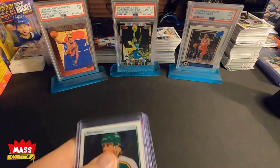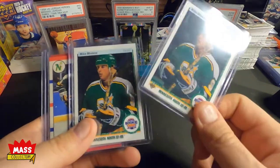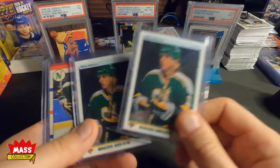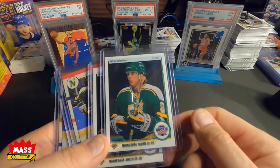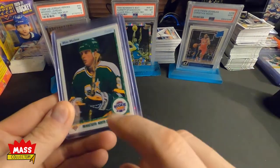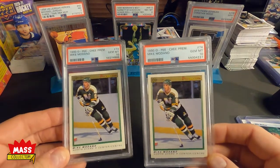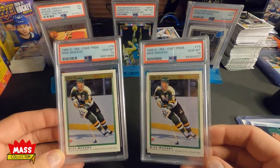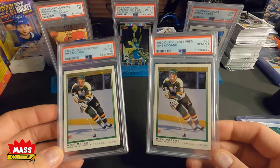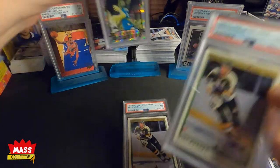And then since I got the hockey bug with that, Mike Modano's my favorite player growing up, North Stars and then onto the Stars. So I picked up a couple of his base rookies from Score and Upper Deck. This is the rookie star ones, but I also picked up a couple of his graded cards. O-Pee-Chee Premier from 1990, Gem Mint 10s. I've got one more coming too. So like a couple of those.